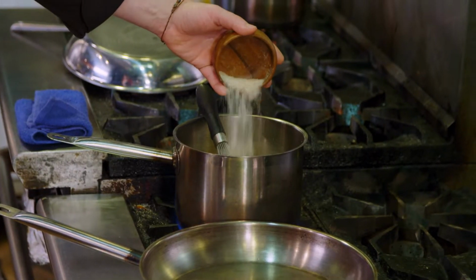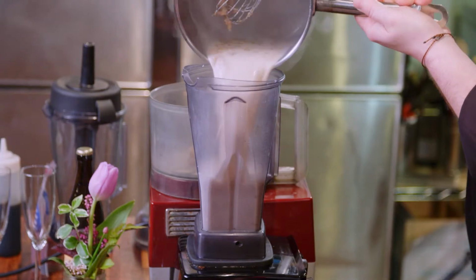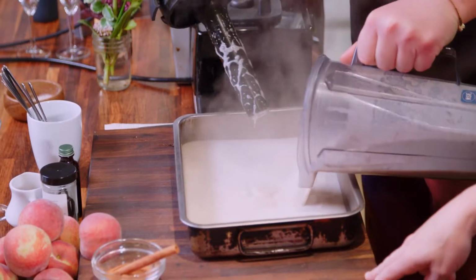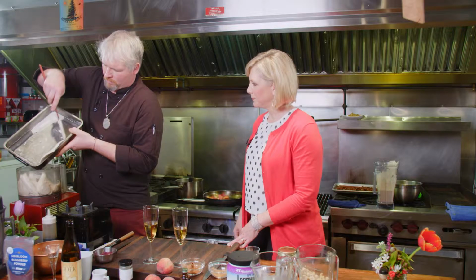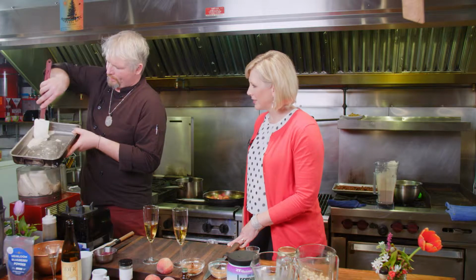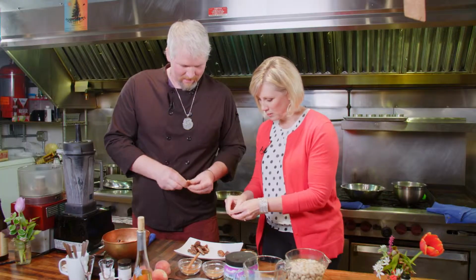We add in the agar-agar and make sure it dissolves. Then Joe pours the hot mixture into a blender. Once the mixture is blended, we pour it into a pan to be chilled. Once it's chilled, we put it into a food processor to be whipped. Kind of looks like a weird science experiment at this stage. It's cool. When the whipped cream is done, we move on to finishing our crust.